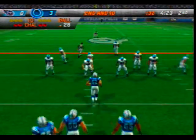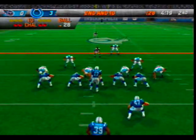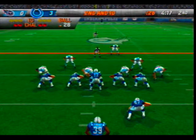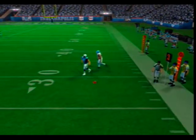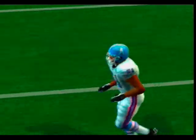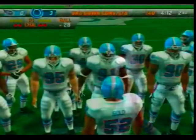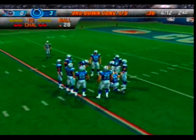Second and 10. Ball on the 28-yard line. Hey, watch that screen! The Titans come out in a nickel package. Throwing. Drops the interception. Vilma had his hands on it. He's a pretty good cover linebacker. He can run with most guys, and he gets good position. Then he reads the pass, and he makes his move. But he'll drop a few like that one.